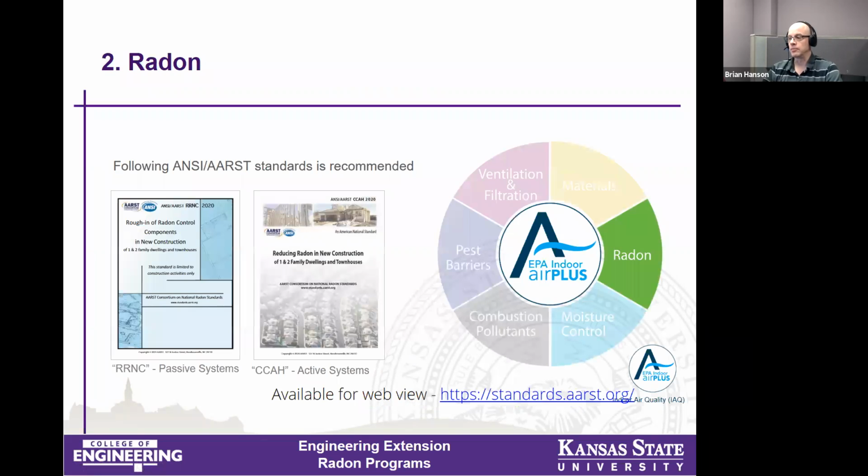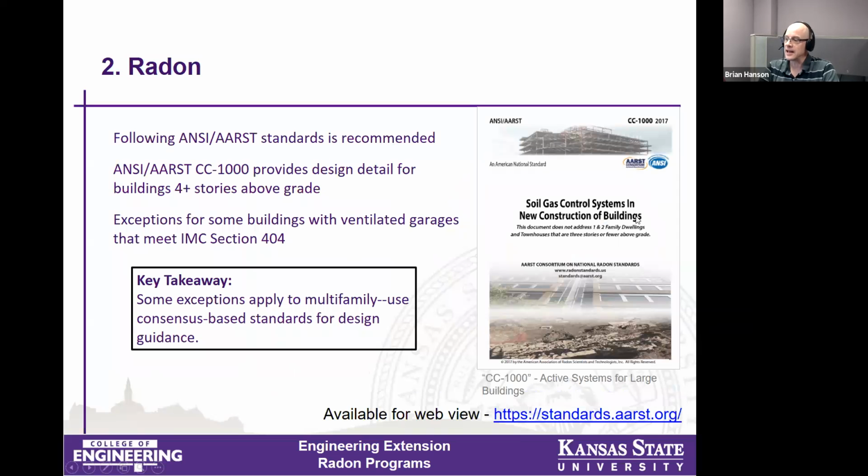There are radon components in the revision 2, as there were in the first revision, and these are going to be adopting and following the ANSI-AARST standards as our recommended practices. There aren't major differences from what we talked about earlier. Those are all going to be in play, but it is worth mentioning that the AARST ANSI standards is what is going to be recommended in the Indoor Air Quality Plus to get that certification.